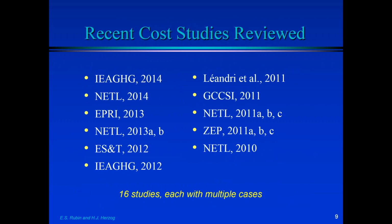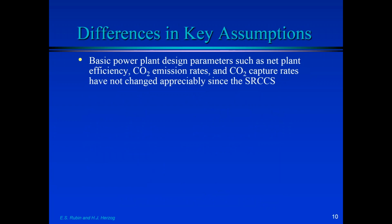For the studies we used, there were 16 studies. Each of these studies had multiple cases. The studies came from organizations like the DOE and the National Energy Technology Laboratory, from EPRI, from the Global CCS Institute, from the Zero Emissions Platform in Europe, and from the IEA Greenhouse Gas Program. So they're all major studies looking fairly in detail at the cost of CCS.